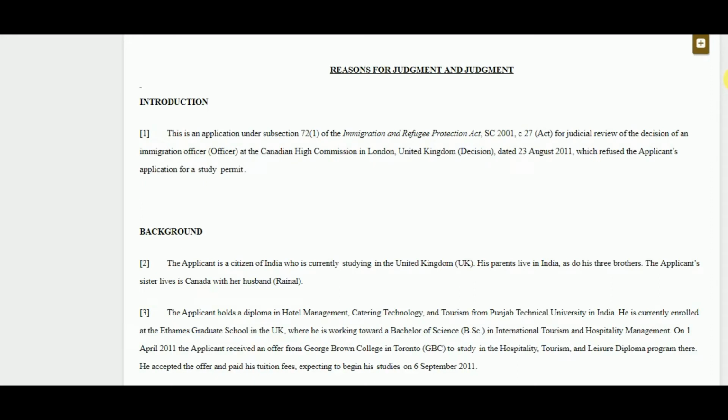Today we are talking about a new case here. This is an application for a study permit that got refused. So let's see what happened.